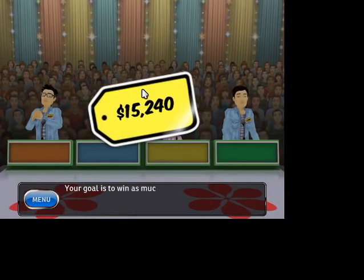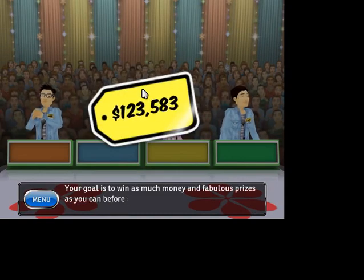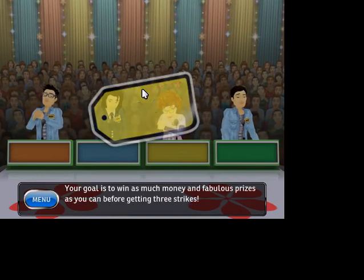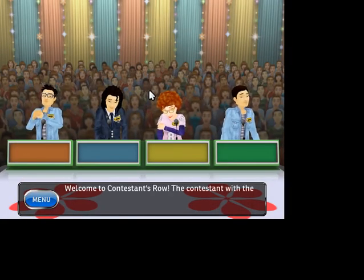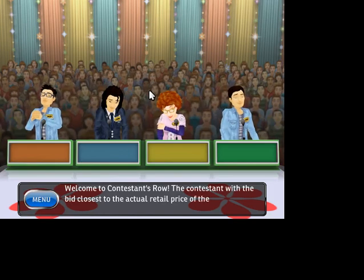Your goal is to win as much money and prizes as you can by getting three strikes. Welcome to Contestants Row. The contestant with the bid closest to the actual retail price of the item.